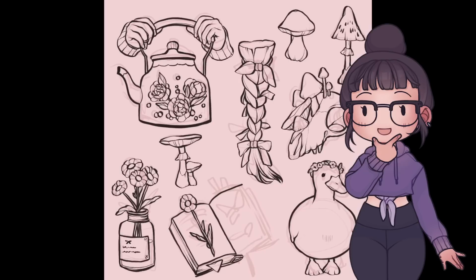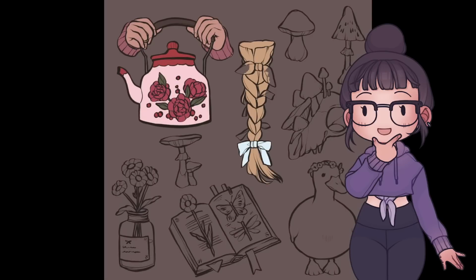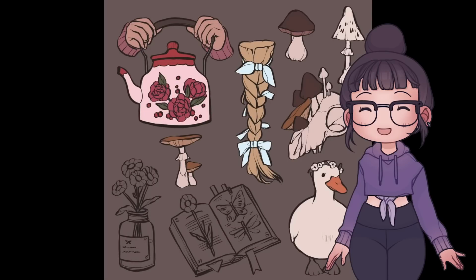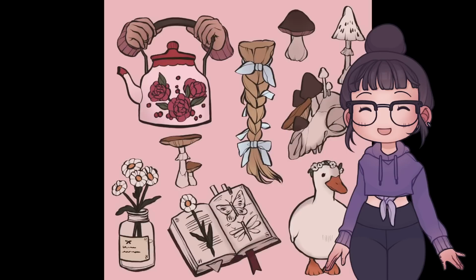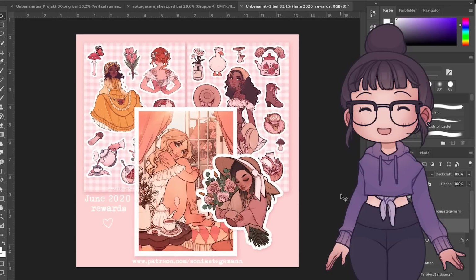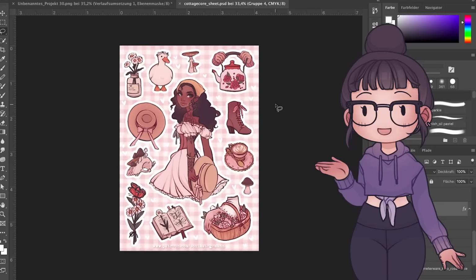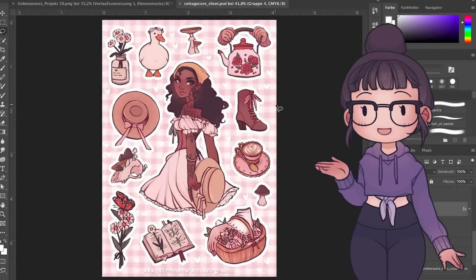And I now figured out a process to streamline it and make it very easy and shade and color all of them at once. So yeah, I'm really happy about these, and I'm also going to show you what the rewards look like all together. You've probably also already seen that on my Instagram, but I'm really happy with this parcel. It's just as cottagecore as I hoped it would be. And here's a look at the second sticker sheet that I did for my patrons.